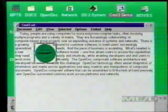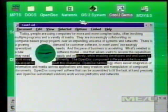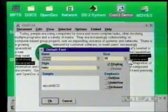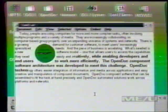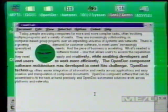I can edit this document simply by clicking on the document, and now I can highlight text. I can change my font, and we'll crank that up to say 12 points. So I can edit this in place. At the same time, my clock is a separate application running all by itself.